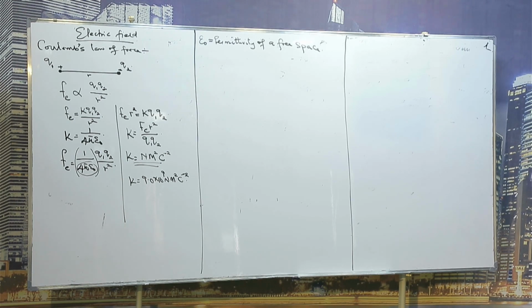Okay, if you don't know it, I don't know it. 8 point something. Why do you approximate it? It's 8.85. Please don't use 8.9 next time. Okay, 8.85 times 10 raised to the power minus 12. Is she correct? Now, what's the unit of permittivity of free space? Okay, Newton per meter squared per coulomb squared. All right. Now we have electric field intensity.